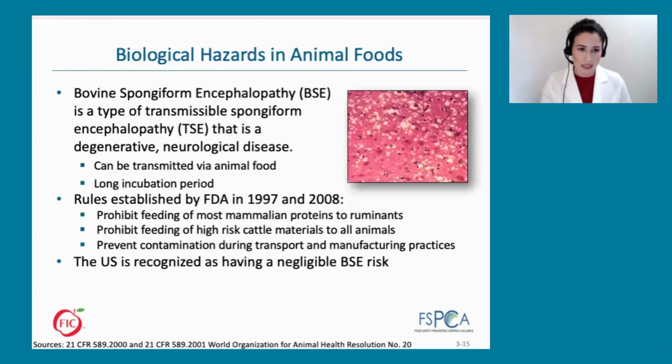So BSE is one of these biological hazards. BSE is a progressive neurological disease of cows, and it gets worse over time. It's caused by abnormal prions, and it damages the cow's brain and spinal cord. It can be transmitted by animal food. It has a very, very long incubation period, about 4 to 6 years before any symptoms actually show up.